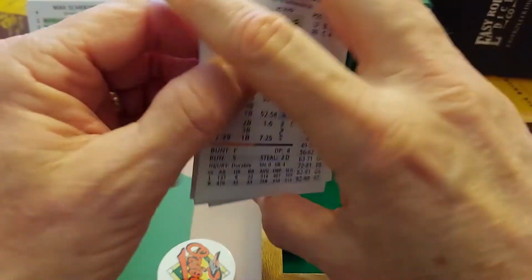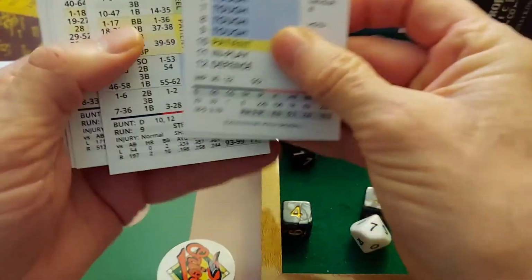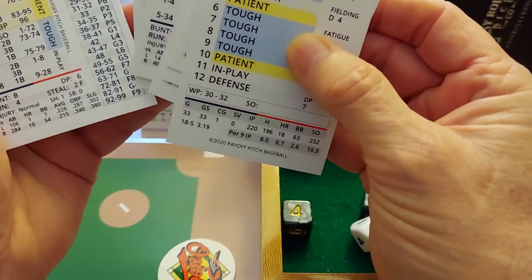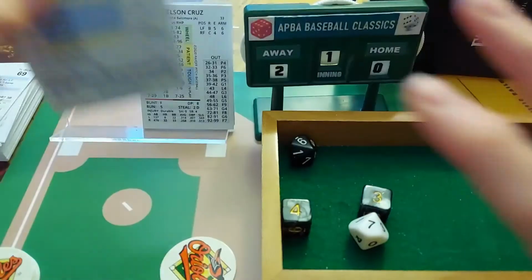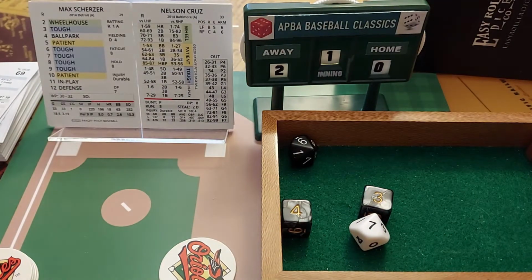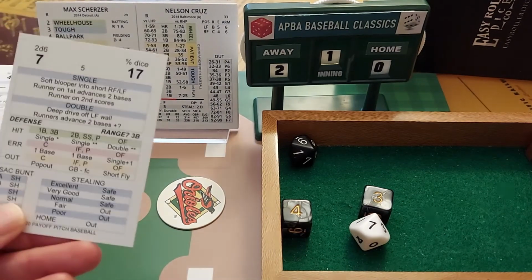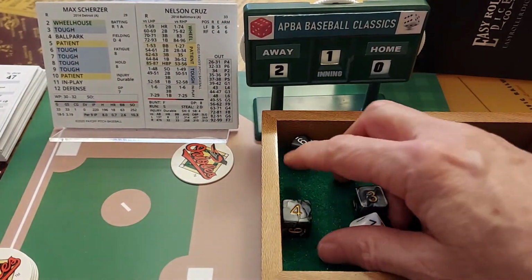Jones is a 2B stealer, and Alex Avila, let's see what his catching throwing arm is. Three. B3 gives a very good chance to steal. There's 2 outs. There he goes. And he is safe. Stolen base for Adam Jones. He's in scoring position for Nelson Cruz.